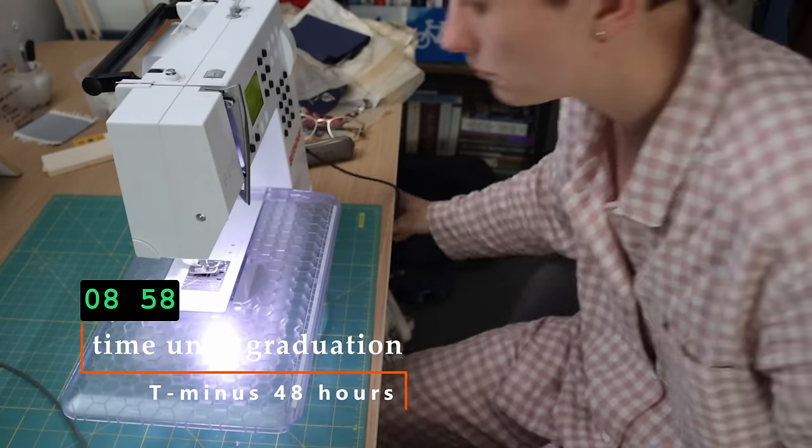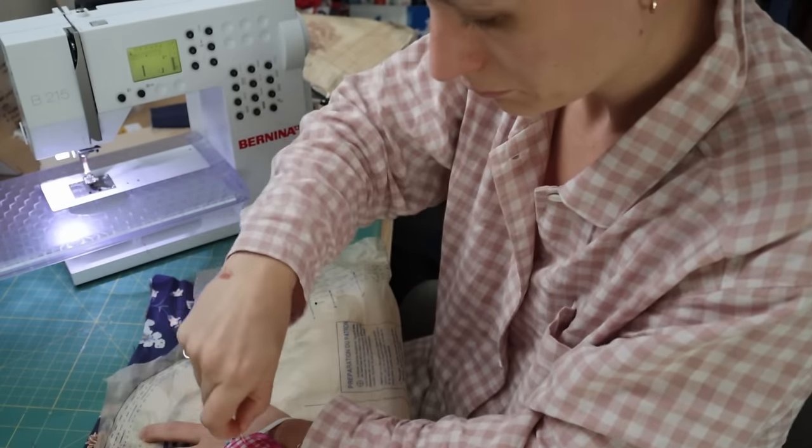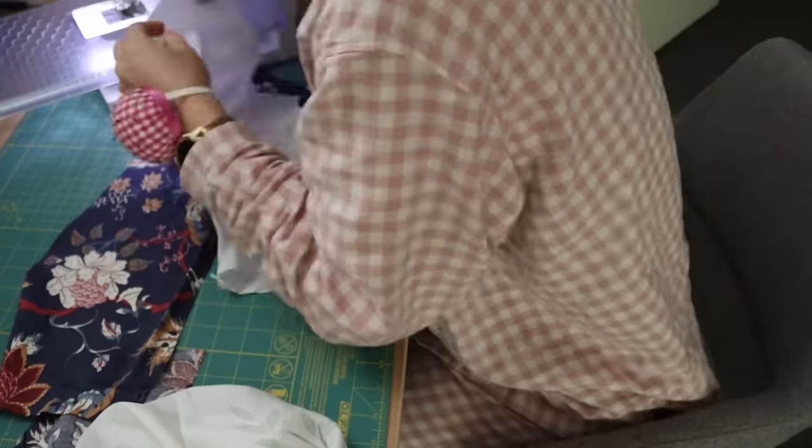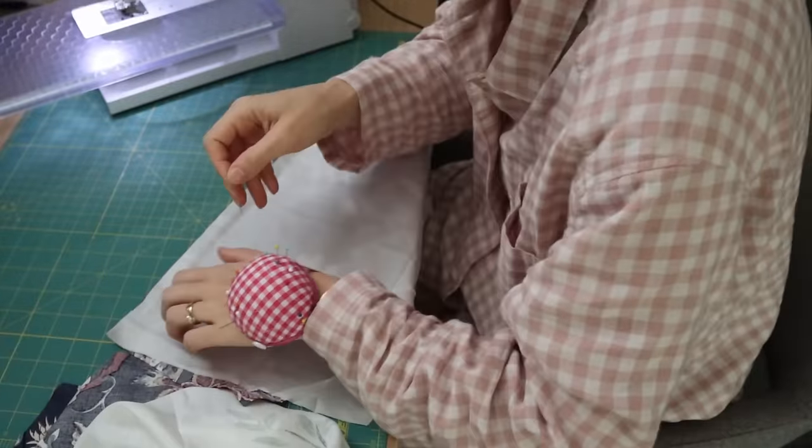In my head, I had Saturday designated as cutting out day and prep day, and Sunday as sewing day. So as soon as I got off on Sunday, you see, I'm in my pajamas, I sat straight down at the sewing machine and started sewing.